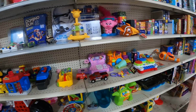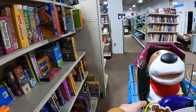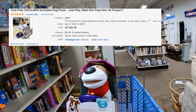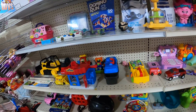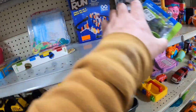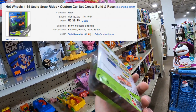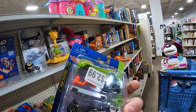And then this is a Club Pets Popo Max, and the comp on the screen there is a used one that sold for like $51 shipped. There's no new ones listed. There's no new solds. I'm going to ask like $70, maybe $60 on mine. I'm only paying $10 here.